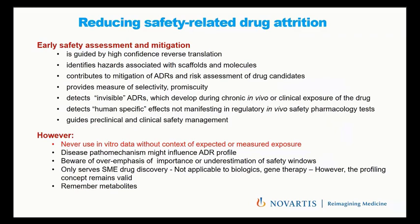It also provides a measure of selectivity and promiscuity, detects invisible adverse events which develop during chronic in vivo or clinical exposure of the drug, and also detects human-specific effects not manifesting in regulatory in vivo pharmacology assays, and guides preclinical and clinical safety assessment for management.